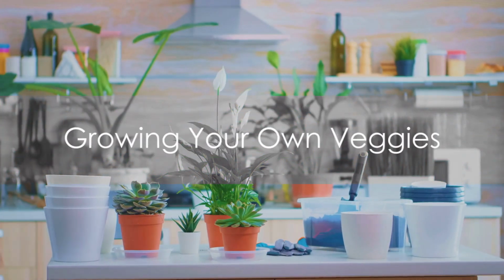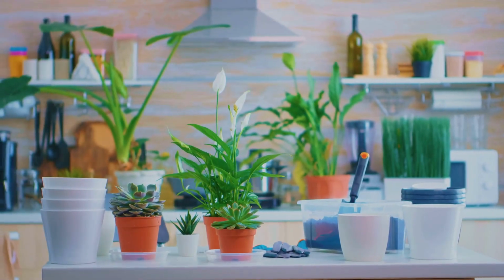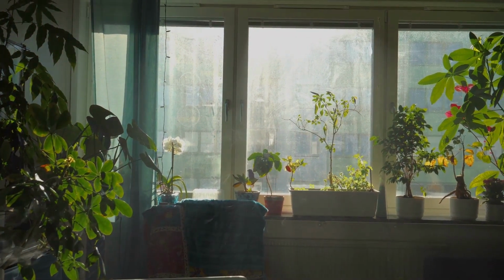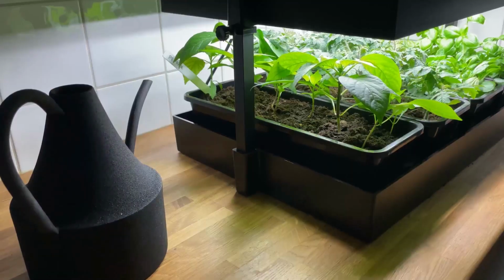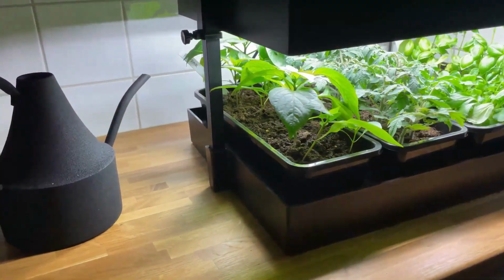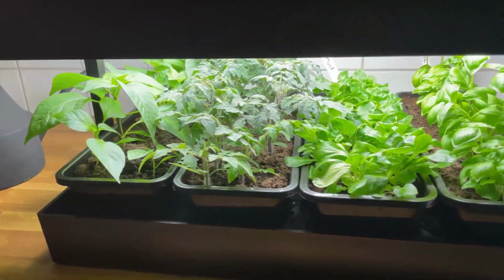Ever thought about starting an indoor garden? Well, it's not only possible, but also highly beneficial, especially when you're living in an apartment. Having fresh vegetables and herbs right in your living room or kitchen can be a game changer in a survival scenario. First, let's talk about what you can grow. Leafy greens like spinach and lettuce, herbs such as basil and parsley, and even tomatoes or peppers can thrive indoors.